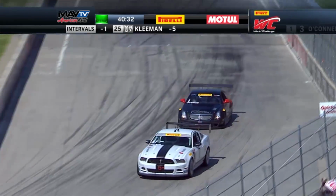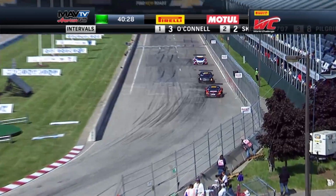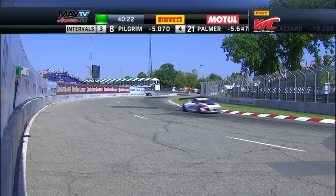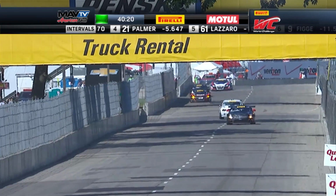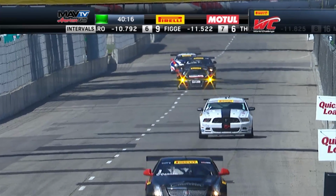Palmer is coming. The Audis and the Porsche this weekend got a bigger restrictor. That gives them a little bit more straightaway speed than they had previously. And now, Johnny O'Connell starts to catch the back of the GTS field. This is where Andy Pilgrim always says, it's a race until we catch the GTS, then it becomes a war. O'Connell through cleanly, and boy, is he going to be able to do it.